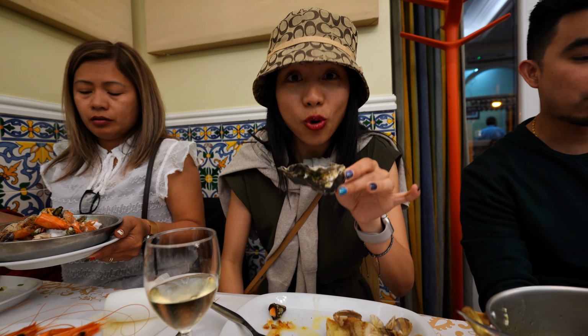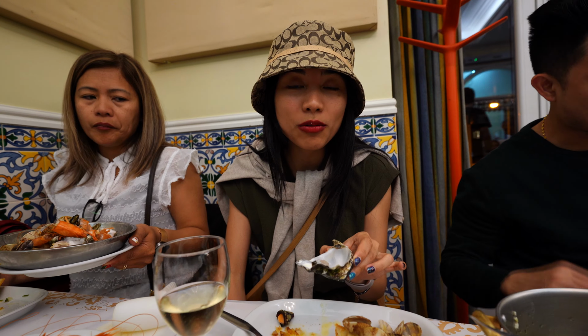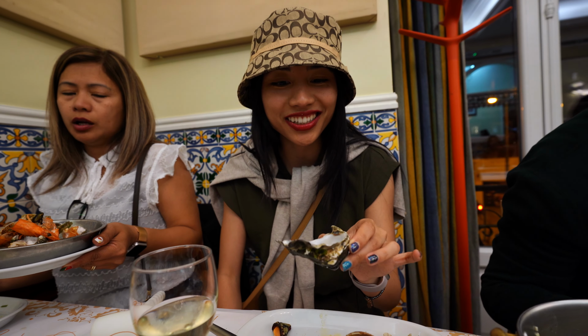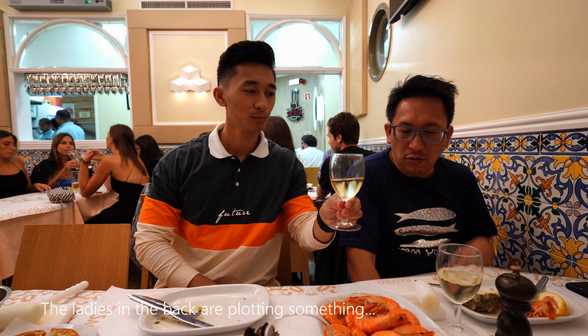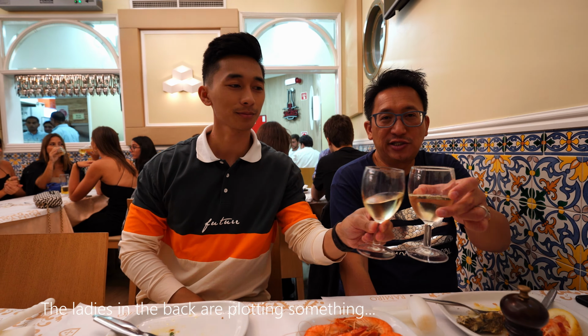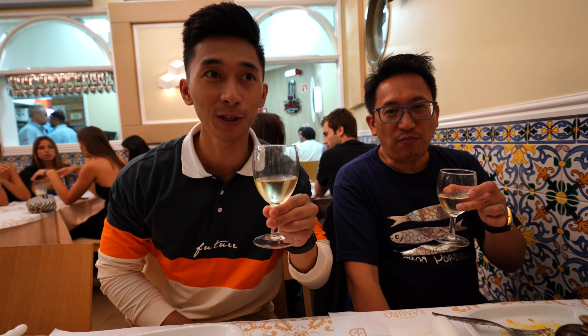Wow, these oysters are incredible. We had oysters at the Time Out Market, but this is hecka good. You have to try their oysters. Cheers, Dad. Cheers. Green wine. Vinho verde.